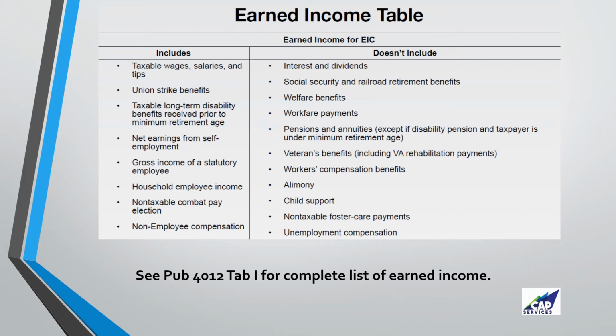You will notice the incomes on the right are incomes received without being employed, such as interest, child support, Social Security, or retirement incomes, just to name a few. A complete list of these types of incomes is found in your Pub 4012.